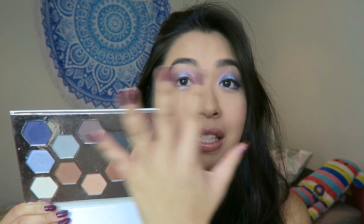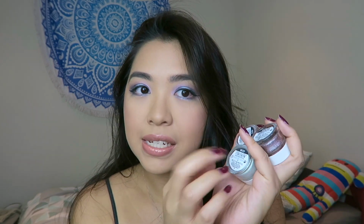Now that I've tested it, I'm gonna quickly run through the products. I think this eyeshadow palette for £4 is really worth it, and I really like the way that it's laid out. I think it's quite unique. The highlighter is beautiful. The eye pigments, if you guys are out to look for really unique eye pigments, I definitely recommend these. Also, they're in glass containers. They're not in cheap plastic ones. So for £2, I think that's incredible.